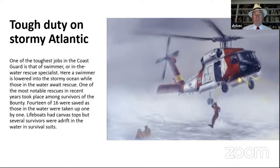Now, it was fortunate in this situation, there were 2 lifeboats holding the people who had left the ship, and both lifeboats had canvas tops. So this was fortunate, so the water wouldn't be coming in all the time. I mean, they were bailing, but nevertheless, they were not getting as much water as you might think. And there were also several survivors adrift in survival suits. So you had 2 lifeboats, and several people in survival suits. It was a very, very difficult situation.